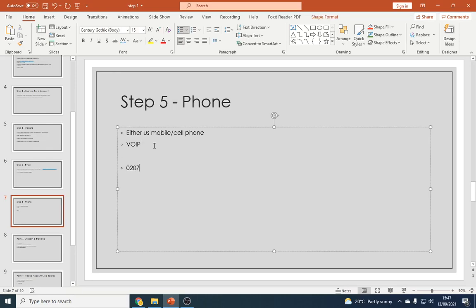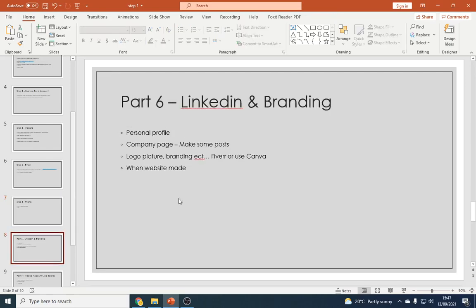So it's 0207 if you want a London number, or what's Manchester, 0161, and then your number there like that. You can choose your number, and that'll be your office line. So when people call it, they actually think you're in an office, even if you're working from home. So hope that helps. Straightforward. Use your mobile if you want at the start.